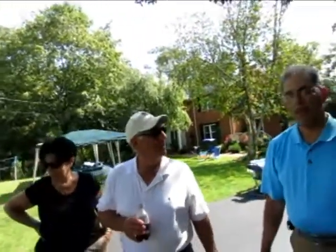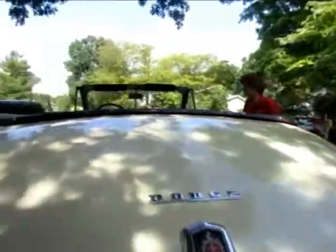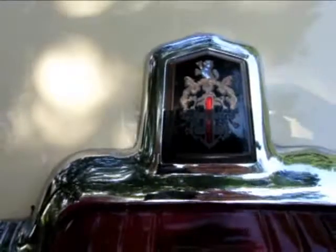I found a couple of them on eBay. Yeah, I found two of them on eBay. What, Dodge logos? Are those from 48? Yes. The same ones. Yeah, that insignia looks good too.